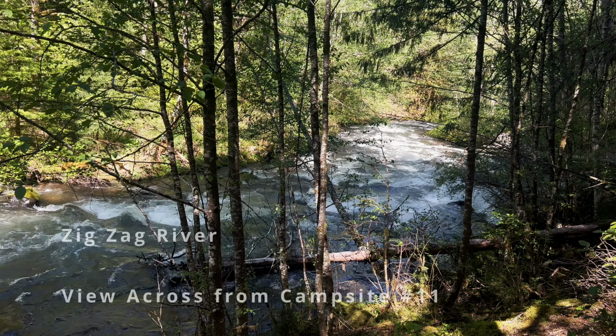Here is campsite number 9. Got your driveway, picnic table, fire pit. You've got a fence because you're up against the north banks of Zigzag River. Not a big fan of this one, candidly. Your access is blocked on like 6, 7, 8, and 9. Got the restroom right there, but I probably wouldn't pick 9.